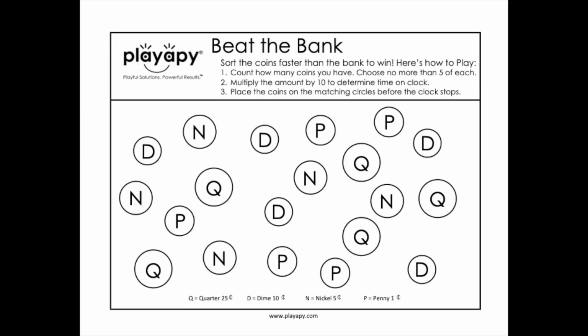What you're going to do with this activity is you're going to print out this sheet if you choose to download it, and then you are going to have your child place the coins in the corresponding circles. As you can see, this sheet has a letter to correspond with each coin, right?